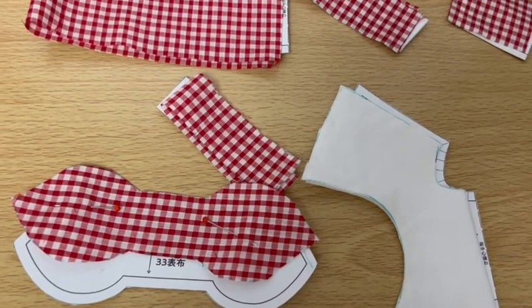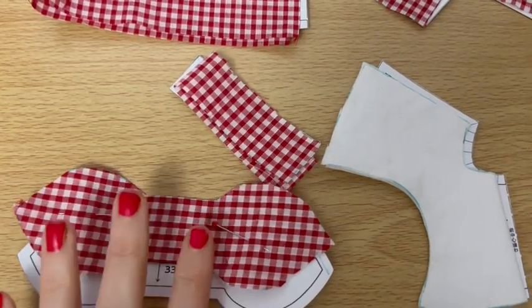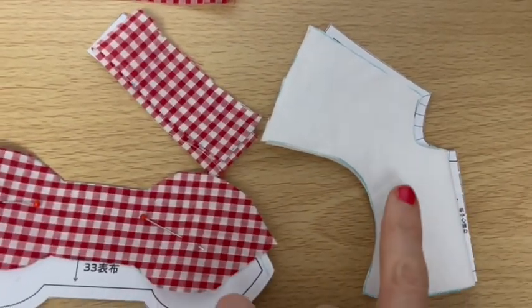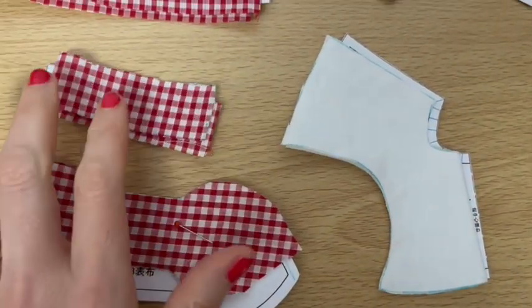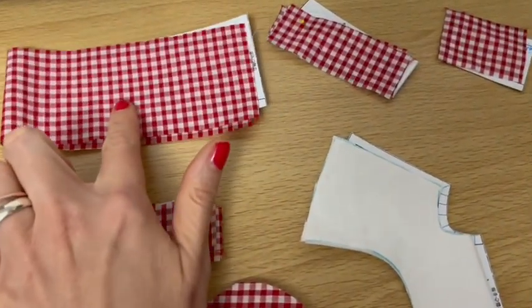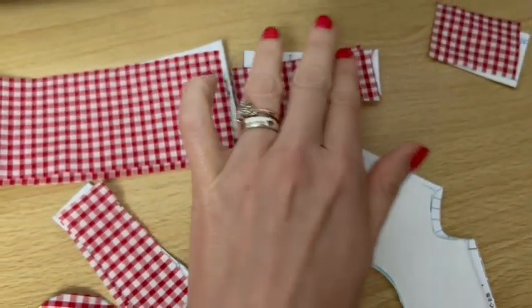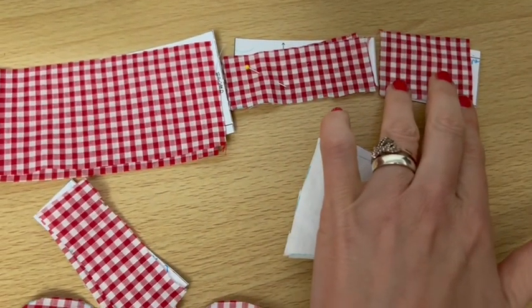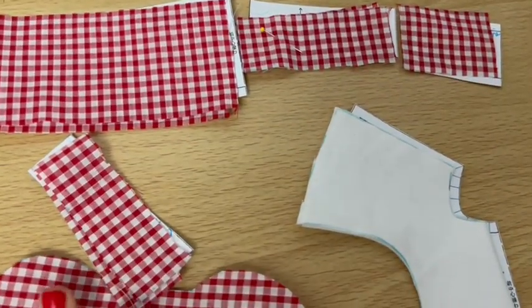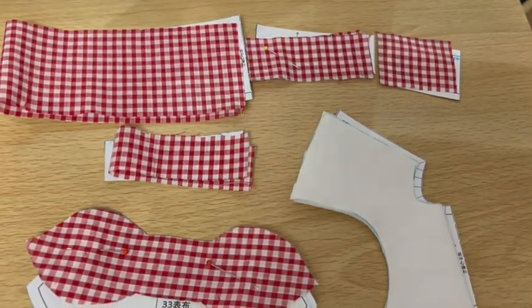So here are the pieces I've cut out for my B Mary doll. This is a bow that will go on a hair clip. That will be her t-shirt. That's the waist piece folded in half. That's the skirt folded in half. That is the 2 strap pieces, and that is the bib area. So I'm going to fray check these and then sew them together.